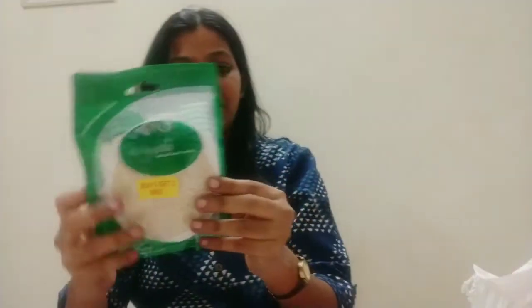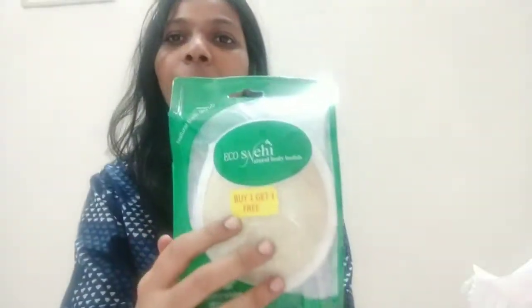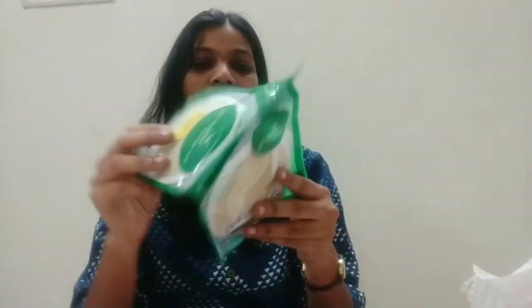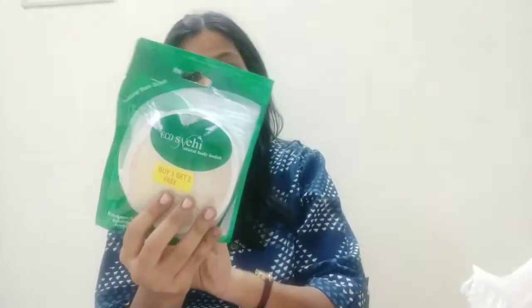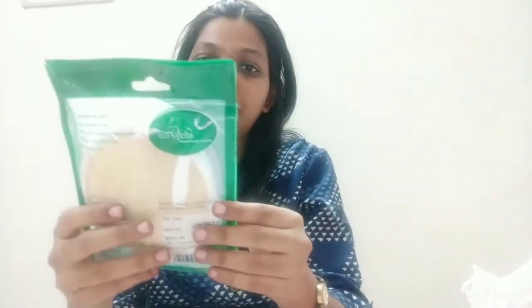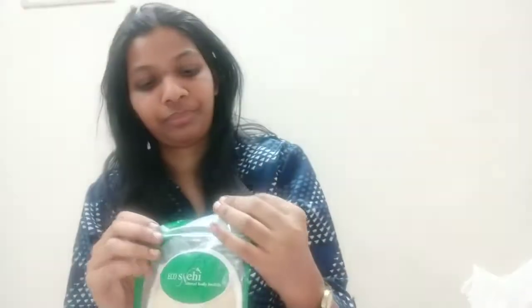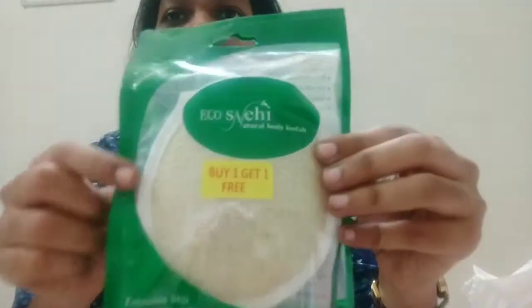Okay, moving on. I got this natural exfoliator. It was buy one, get one free. And it was priced at 89 rupees. Exfoliates skin, biodegradable vegetable extract. Natural bath scrub. This is how it looks.